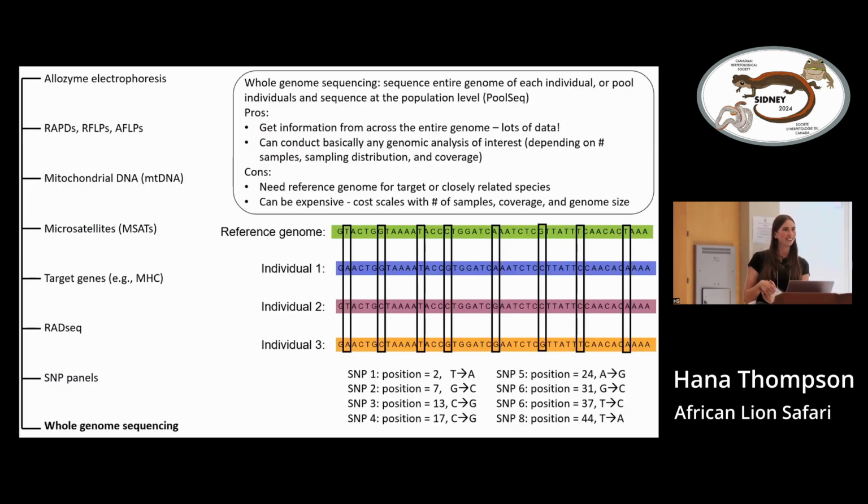Okay, on to the last technique, which is whole genome sequencing. And this is exactly what it sounds like. You're sequencing the entire genome of an individual, start to finish, more or less. I also wanted to point out, you can do this at the individual level, but you can also do it at the population level by pooling individuals from a population and then sequencing it at the population level. That's called pool seq. You lose individual level information if you do this, but one advantage is you get really high coverage because you're pooling all of these DNA samples.